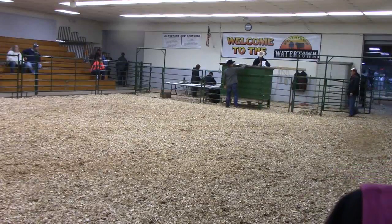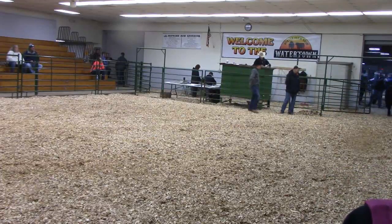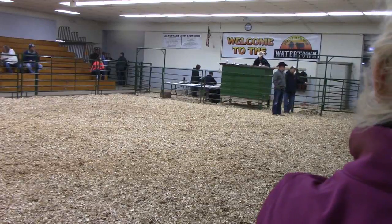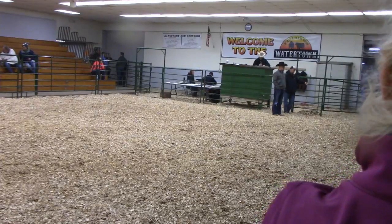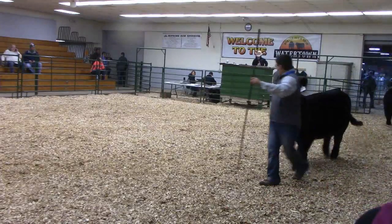Thank you, Barry. First place goes to lot number four, PRV Empress 711SE, consigned by Par 5 Cattle Company. Second place goes to lot number two, SKOG Ms. Lexus, consigned by Skoglund Cattle Company.